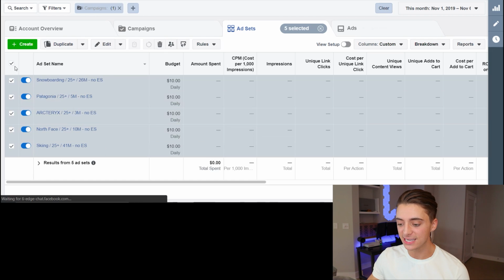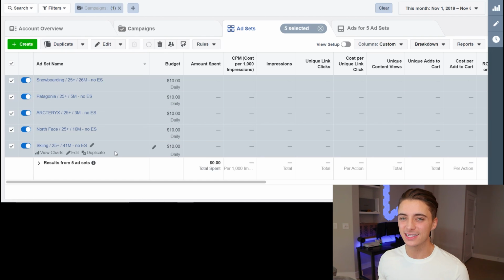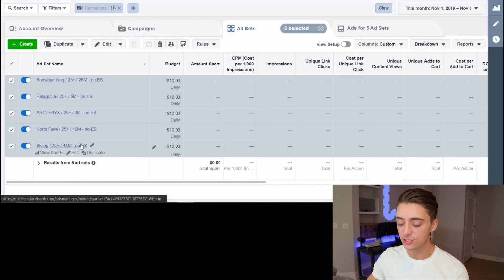Of course, in all of these, I did 25 plus, just because I don't think anyone under the age of 25 would buy this. If you want, you can waste your targeting money on that, but I wouldn't personally target anyone under 25 on these 2 products. As you can see, I did no engaged shoppers. That's what the no ES means on any of these, just because both of these are very generic, broad products. You don't know specifically who's going to want heated insoles or a heated vest besides people who are actually in cold weather.